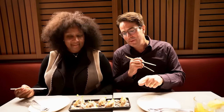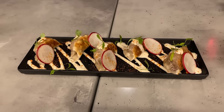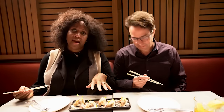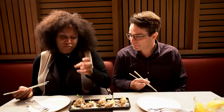These are short rib dumplings, a special dumpling item on the menu today. Looks and smells amazing. You can actually have these two ways: either steamed or pan fried. The recommended choice by our waiter was getting them pan fried. What's nice about these is they come with a horseradish cream sauce. You don't need any additional sauces, with a little bit of radish on the side.